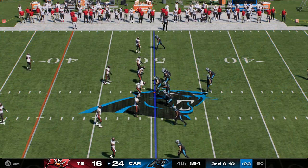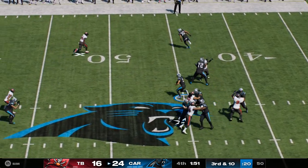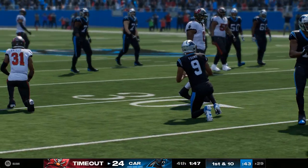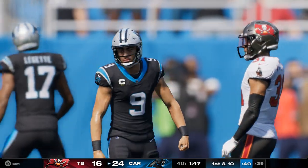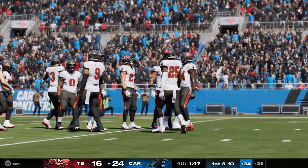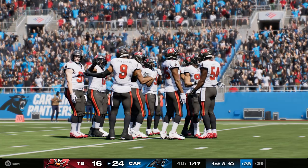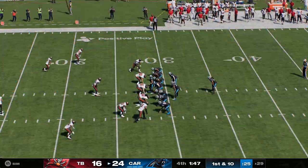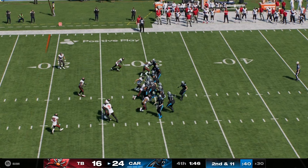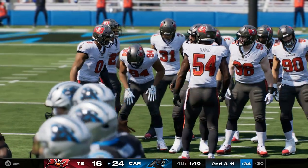It is third and 10. They'll drop to throw. He'll try to run for it. The Buccaneers forced to use their third and final timeout. They'll be disappointed there after giving up the first down. As the quarterback's down 2-8.